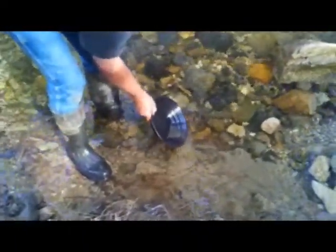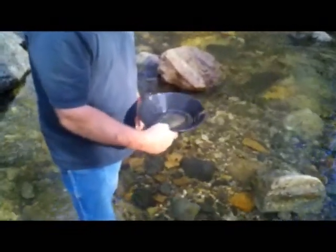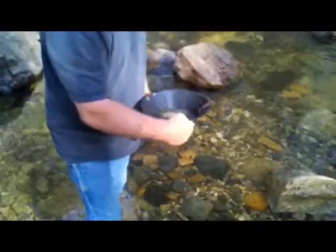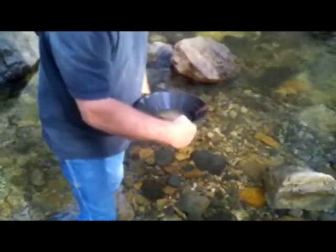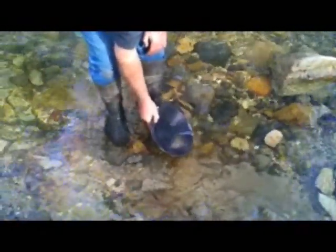Now the material down here has tons and tons and tons of what I call medium heavy black sand. And as a result, panning out is a bit more of a chore. Seeing anything in there? Some little stuff. Little stuff? Okay. Well, get through this black sand. That's exactly right. We'll find out in a second.